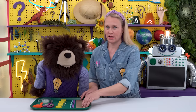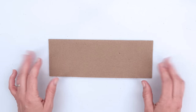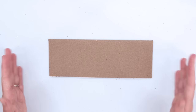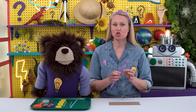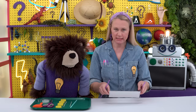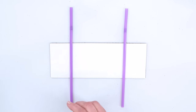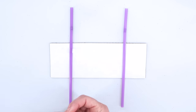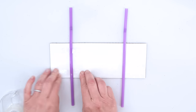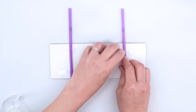Okay, first you are going to cut a rectangle out of a piece of cardboard. I already cut out my cardboard rectangle and it looks like this. This will be the body of my car. Next, I'm going to tape 2 straws to my cardboard rectangle like this. Just going to put one piece of tape here and a piece of tape here. Now these straws are acting as the axles. The axles hold the wheels to the car.